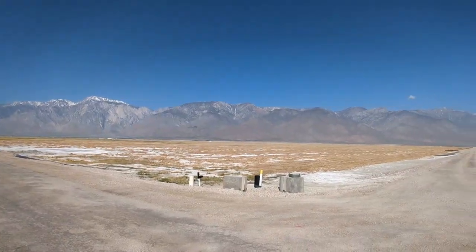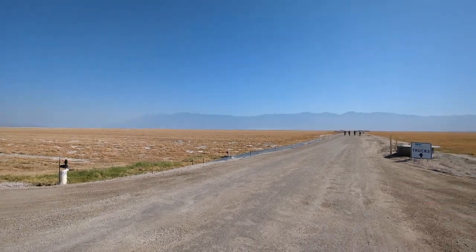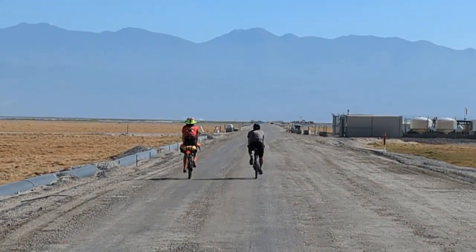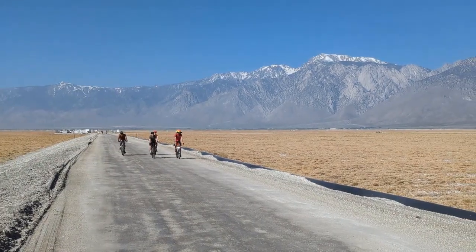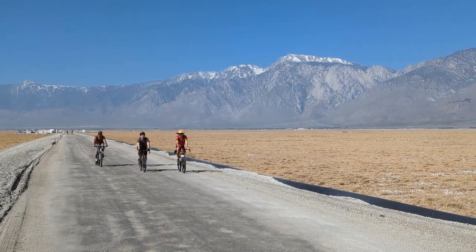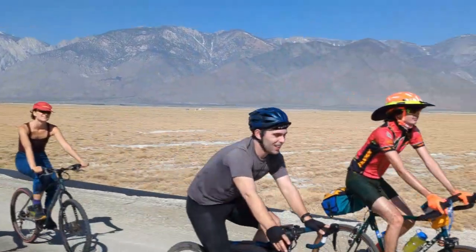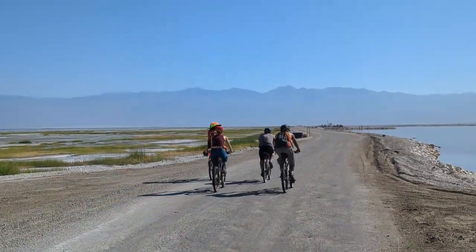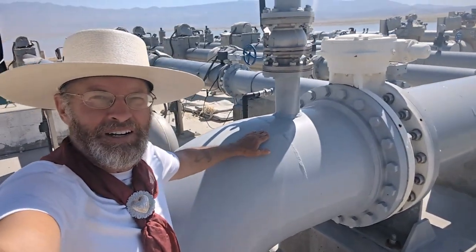See where we are. And you can see where we're going. I need to get caught up with them. Wow, look at the size of this pipe right here.